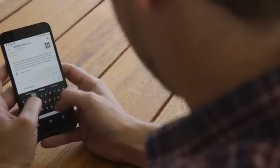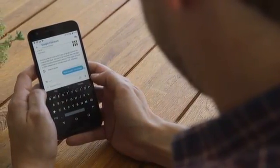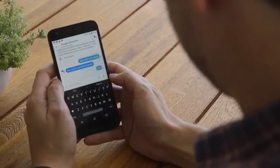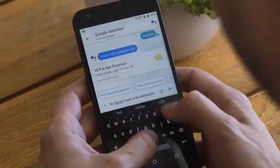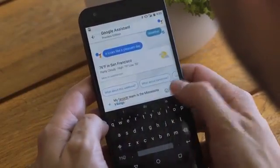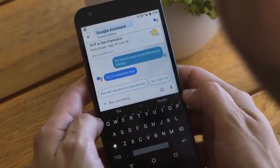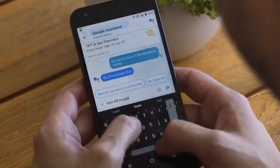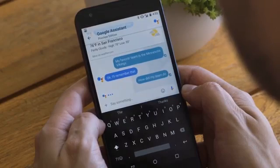Well, here's the deal. There are two basic ways to talk to the assistant. The first is just an ongoing chat where you can just type or speak your questions directly to Google's assistant. The assistant will then reply with its best answer, and you can ask follow-up questions. So here's an example. I could type, my team is the Vikings, and now Google knows that my favorite team is, of course, the Vikings. Then I can type, how did my team do?